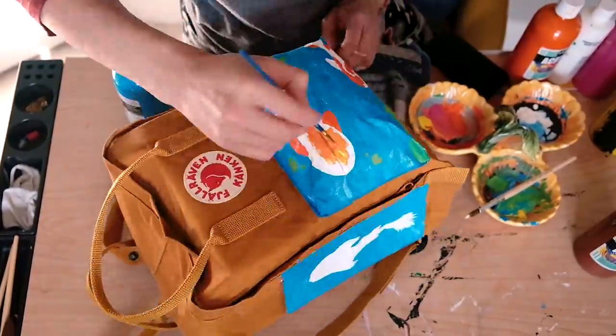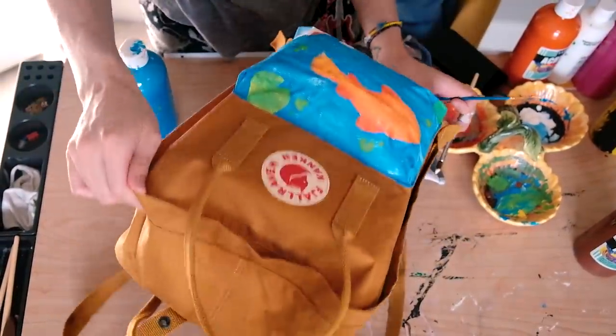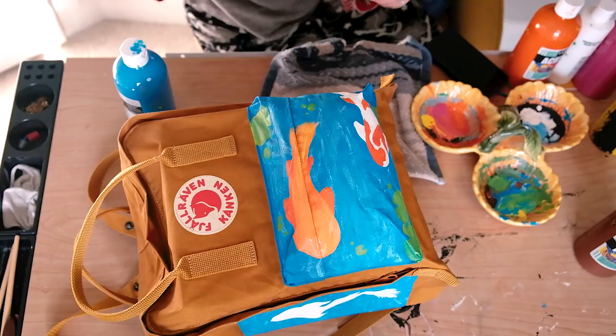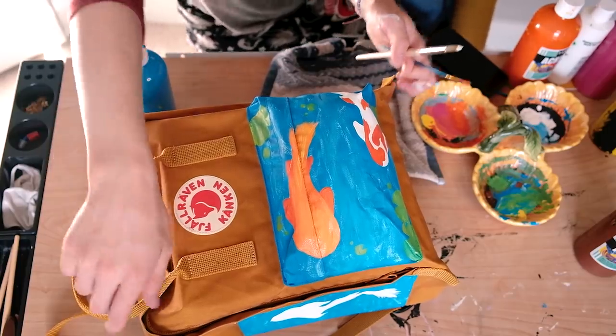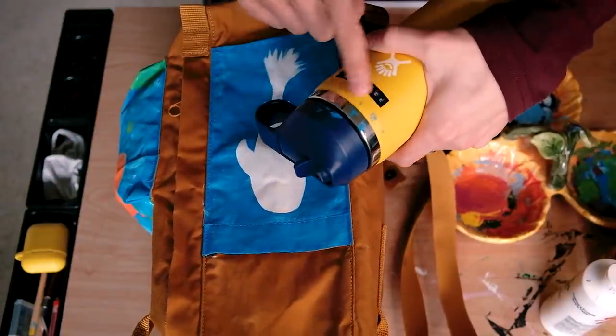All right, I'm gonna have to let all of this dry for a while because I can't work with it, but that is what it looks like so far. Here's my goldfish, here's my koi fish, here's my other koi fish. Gonna let it all dry and then we'll be done with the last one. All right, we're in our final stretch. An update, I don't know when this happened, but this happened.